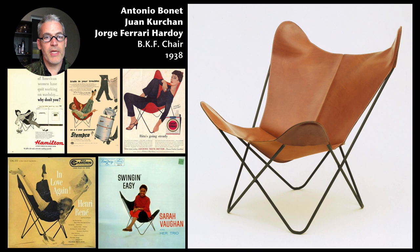Hans Knoll bought the production rights for this chair in 1948 and began producing it, just at the moment where enough people were familiar with this chair to begin knocking it off. The original BKF chair is made of leather, it's carefully constructed with clean welds, but it's a pretty easy chair to make in a lesser version. So by the time Hans Knoll put this chair in production, there were many other people making much, much cheaper versions of it. He took every one of them to court and he lost every one of those lawsuits.